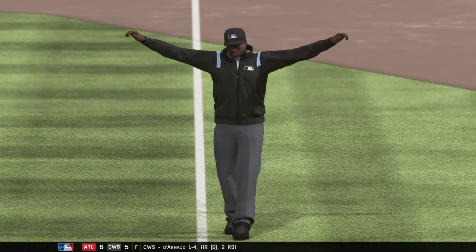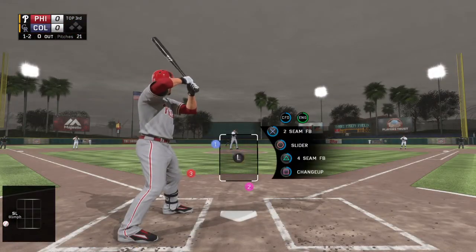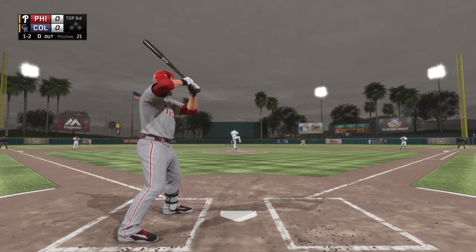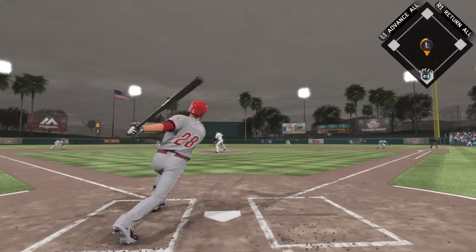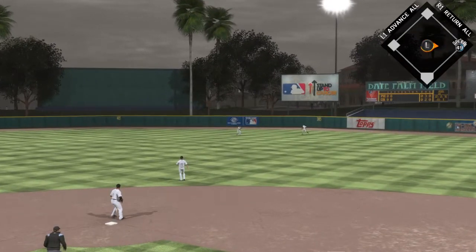A check swing. Did he go around? No, says the first base umpire. It's ball one. Hard hit ball to second. A screaming base hit here, his first of the night.